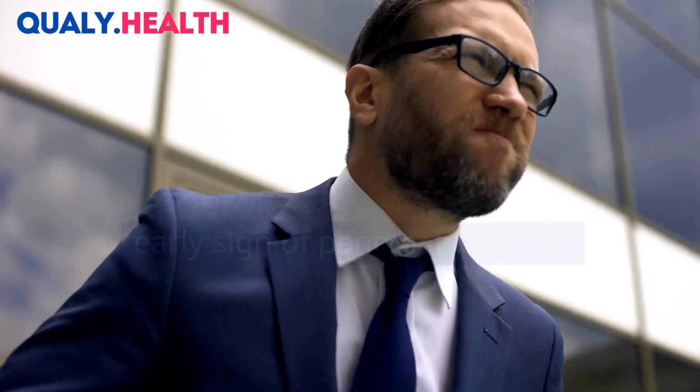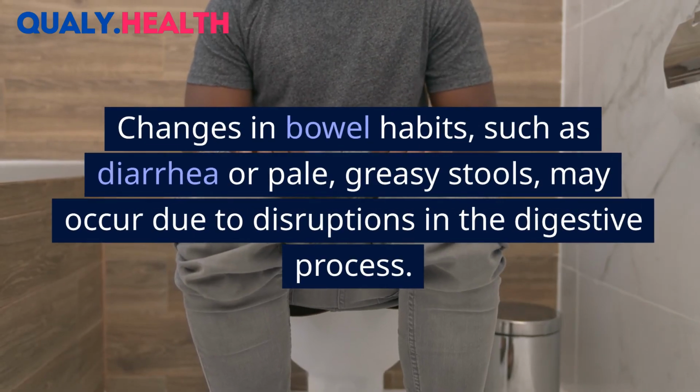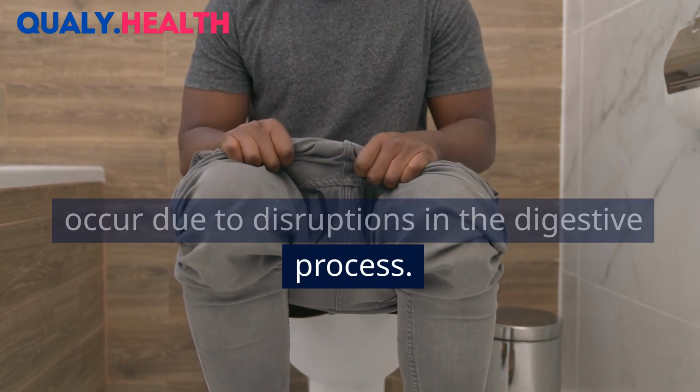Digestive issues. Changes in bowel habits, such as diarrhea or pale, greasy stools, may occur due to disruptions in the digestive process.